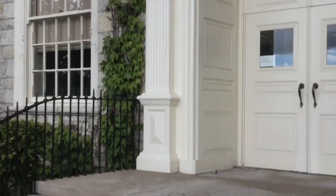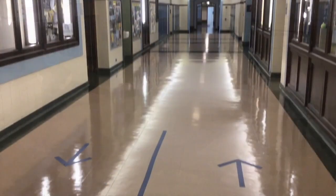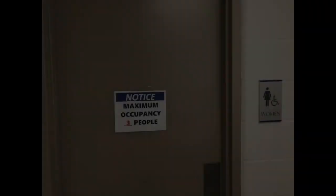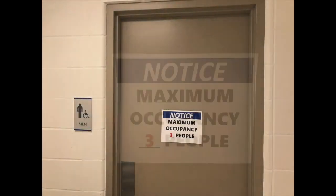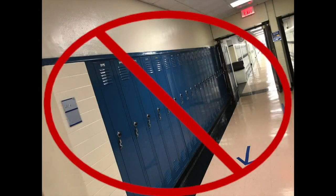Once you make it into the building, there are some rules of the road that we'd like you to follow. Always stay to the right in the hallways. Use the up staircases when you're going up and the down staircases when you're going down. Observe how many people can use the bathroom at once. Use of any lockers is prohibited.